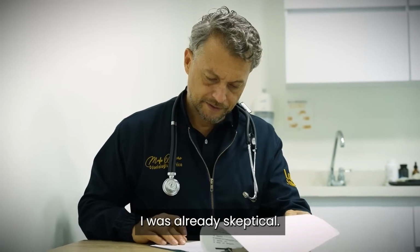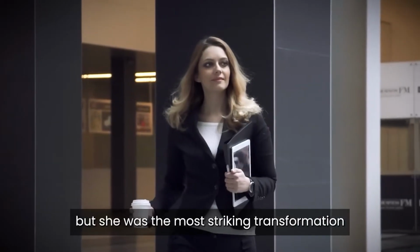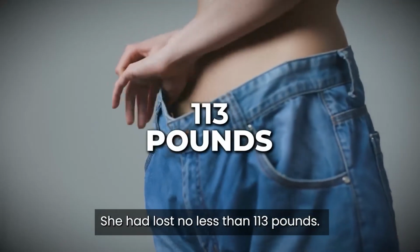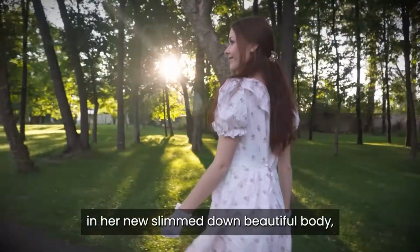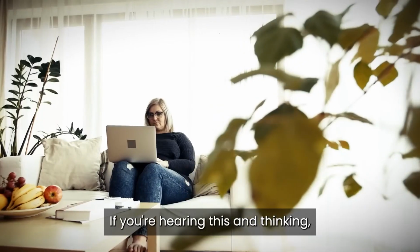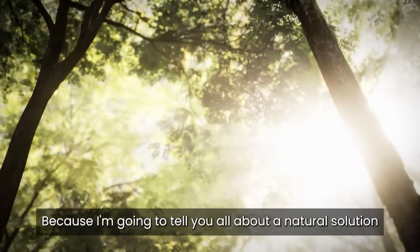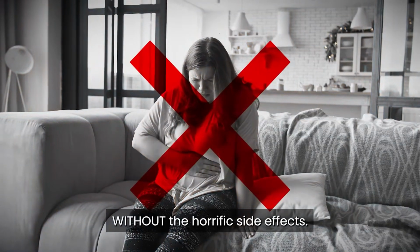I was already skeptical. She was not the first patient to try the Ozempic craze and slim down, but she was the most striking transformation to walk into my office. She had lost no less than 113 pounds. She looked like an entirely different woman. She was clearly thrilled in her new, slimmed down, beautiful body. At the same time, she was completely miserable because of the side effects. If you're hearing this and thinking, I need to try Ozempic, then hold on a second, because I'm going to tell you all about a natural solution that can get the same results without the horrific side effects.